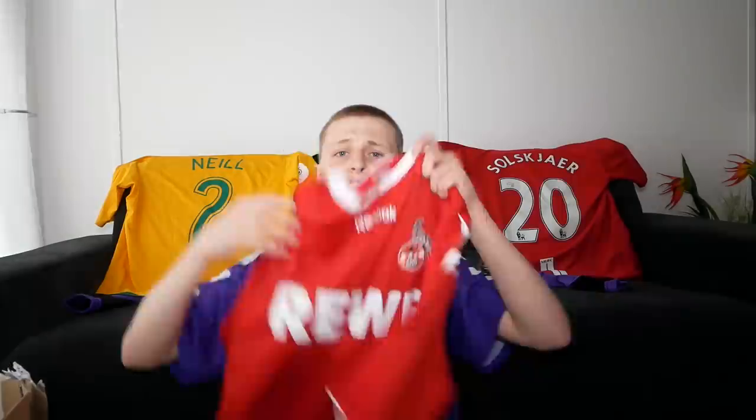Like, what's that in value of shirts already? We're like six shirts in. That's got to be over 120 quid. I'm just speculating. People always moan at me for that as well. That shirt's actually worth 48 and you said it was worth 42. A Cologne shirt.